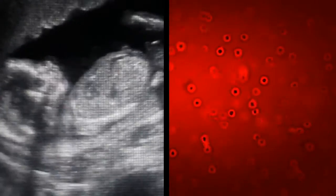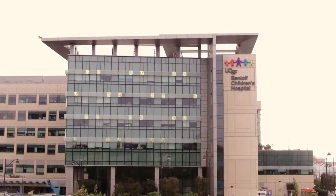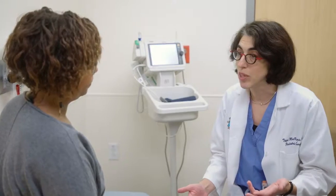We have an opportunity to cure a disease before a person's born. In our fetal treatment center, we see many fetuses with birth defects all the time. Some of those birth defects can actually be treated with a stem cell transplant. If you do the stem cell transplant after birth, you have to give the baby a lot of different toxic medicines to make room in the bone marrow, and that can cause diseases on its own.